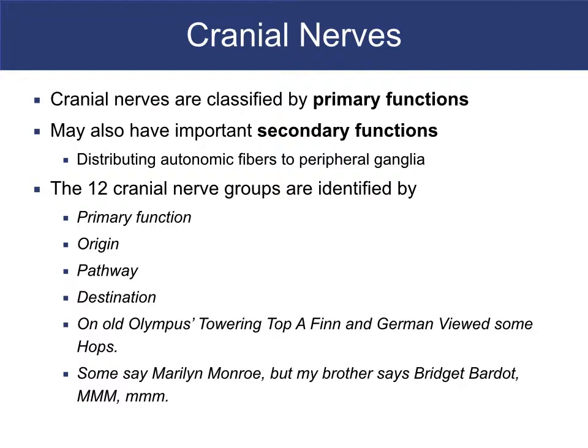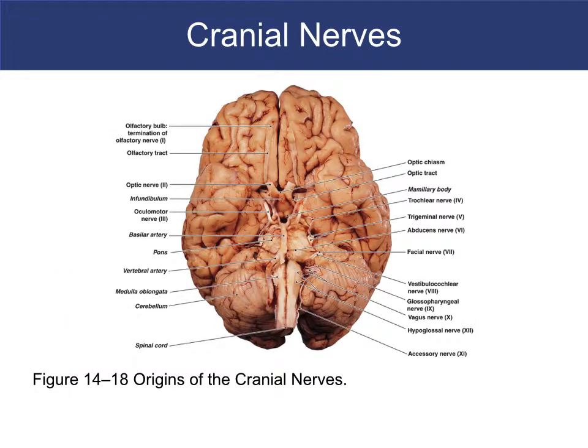So they're classified by their primary function, though they may have important secondary functions. I think you just kind of need to know them, to be quite honest with you, and I don't think it's really that tough if you organize your thinking and you write up a chart and you put down the things you need to know about them.